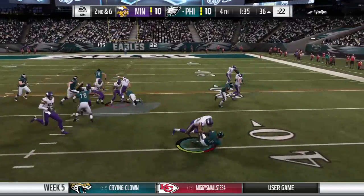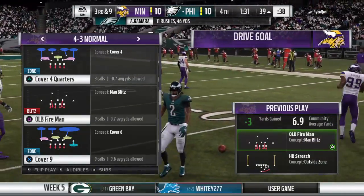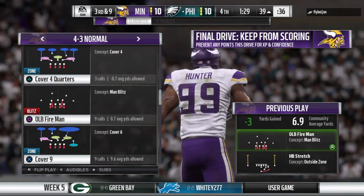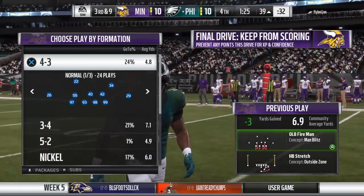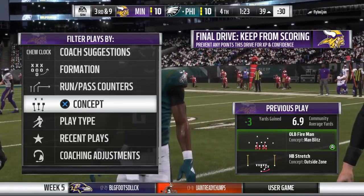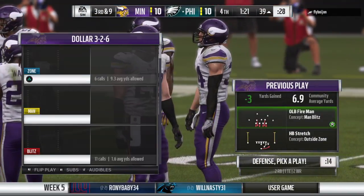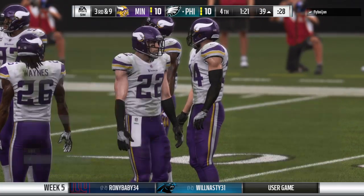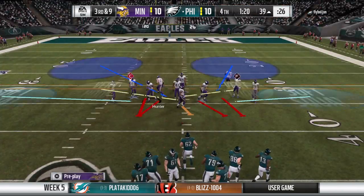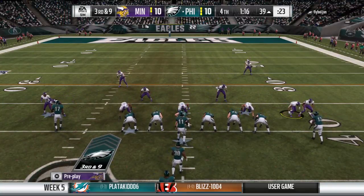A give. This is Kamara. And the play goes nowhere. Losing yardage back near the 40 at the 39. So he loses 3 yards there. Now 3rd down. The Eagles on 3rd down. They've struggled to the tune of 2 for 8 so far. This is 3rd and 9.